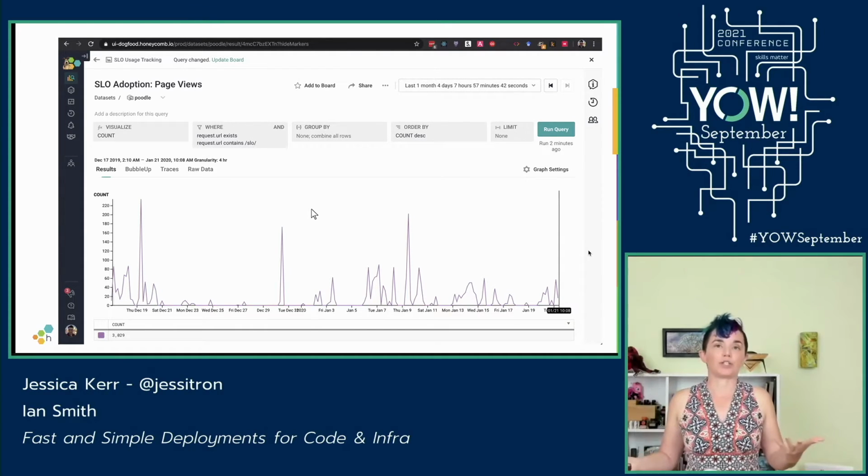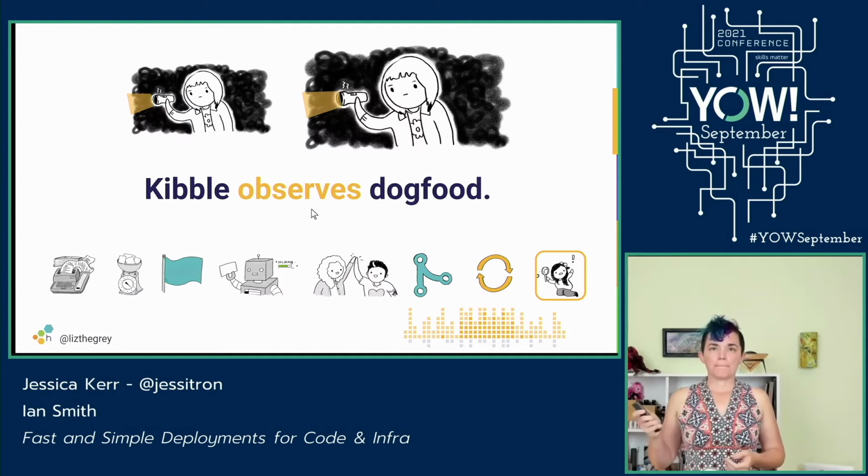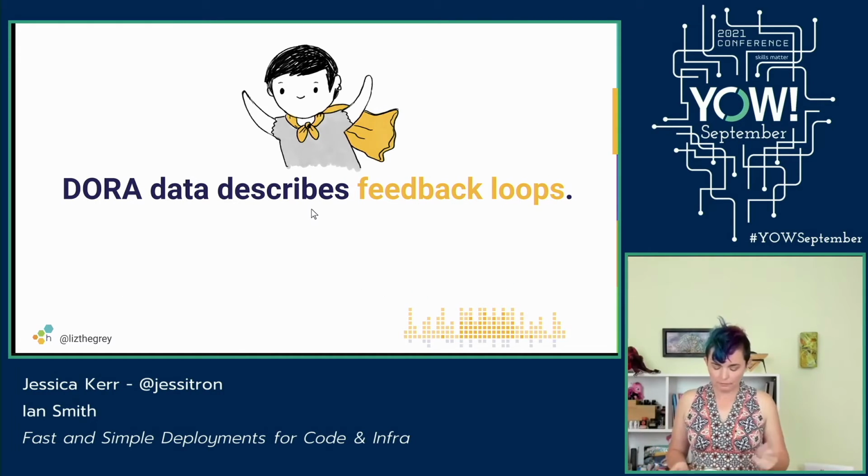that's really being hit in production. How are the response times? Are people interested? That's how we use Honeycomb to test Honeycomb. And that's how we have 24, probably a little more than that now, engineers deploying at least 12 times a day. And this is DevOps.